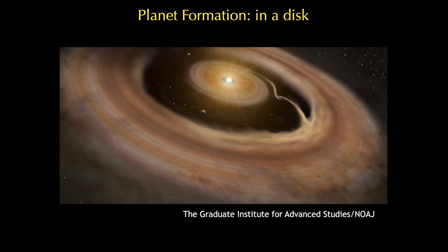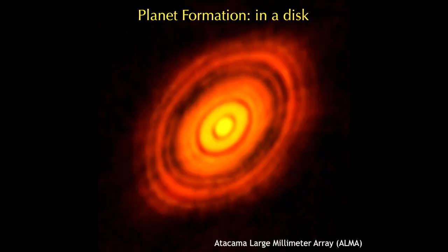So beautiful artist's conception. This is what it looks like in real life. This is a wonderful image from the Atacama Large Millimeter Array, or ALMA, of the young star HL Tau, where you see something very similar. You see these concentric rings around the star, stars in the center there, with gaps between them that could easily be caused by planets forming inside of this disk.